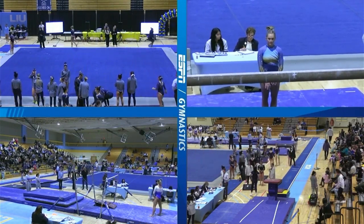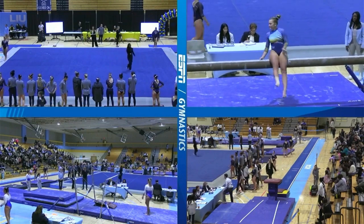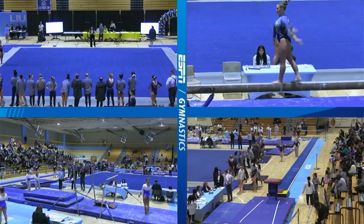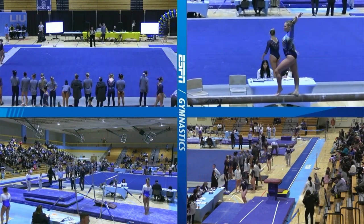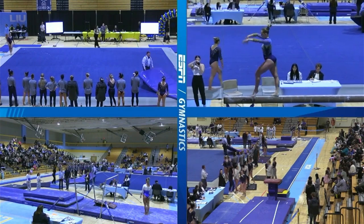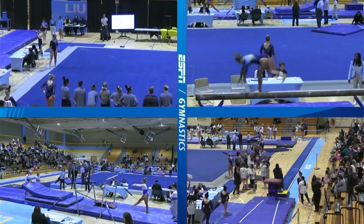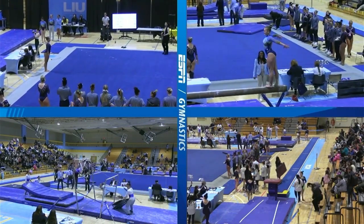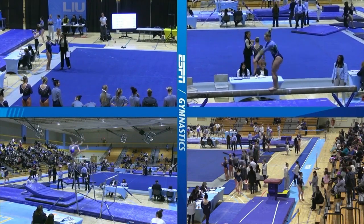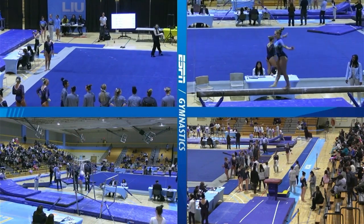Having a little bit of a holdup on the bars for Miss Audrey Arnold, their Southern. Here's Katie on beam for the Sharks. Here comes that triple series, backhand spring, backhand spring layout step out. Very nice. Her team is super excited for her. Jump, stag jump. Wobble, but she stays on.